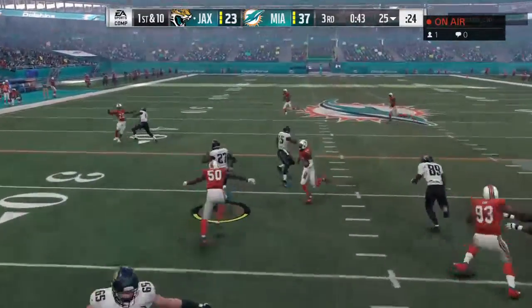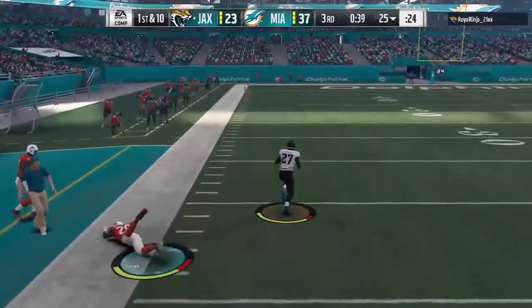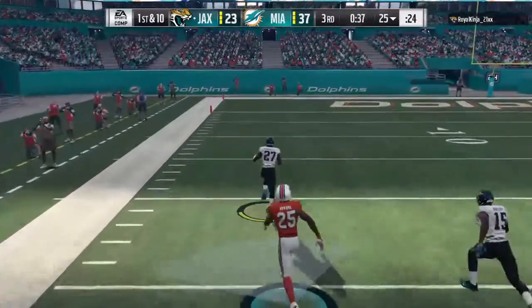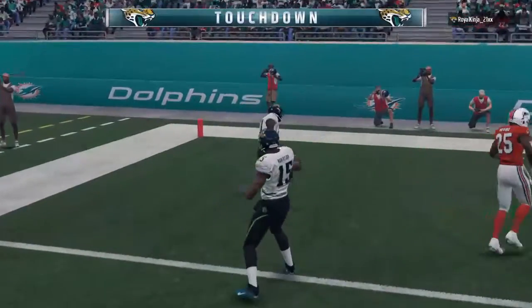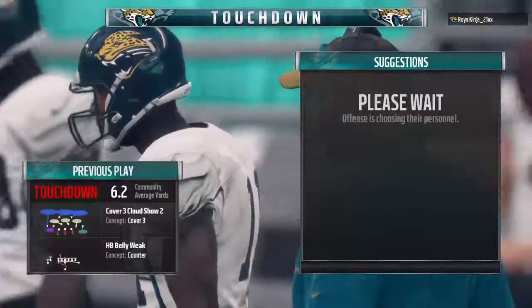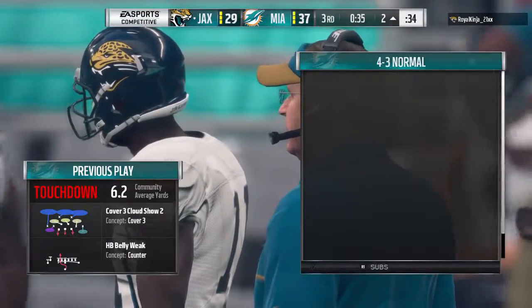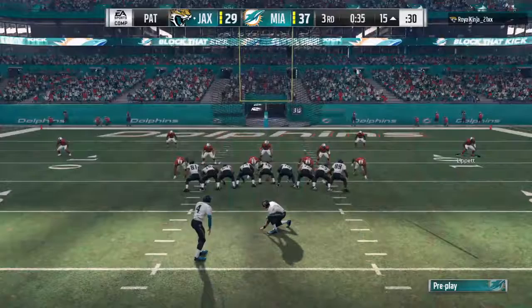Trying to get the run game going. This is Fournette. And some space here. A big seam, and he might go all the way. Touchdown, Jaguars. A great effort there. His 2nd touchdown of the afternoon. And the Jaguars are back within a score.